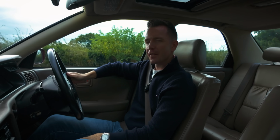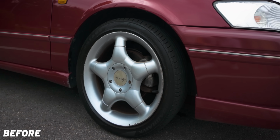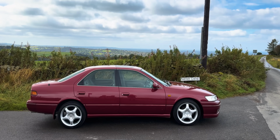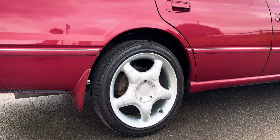Now the wheels did let the side down a little bit. They were a little bit scuffed around the edges. So I left it there to be dipped, stripped, repaired and then powder coated, and they now look as good as new. So I must say thank you to Prestige Wheels over in Bredbury for sorting that one out. They've done a really good job, as they always do.